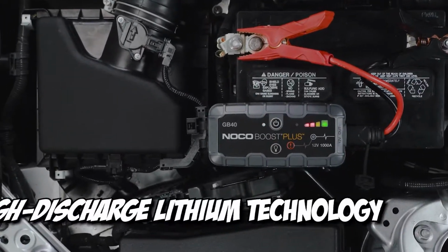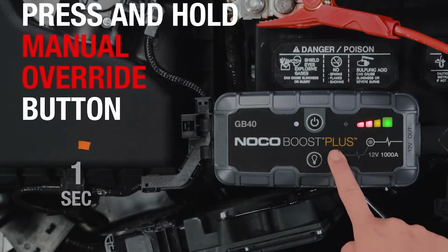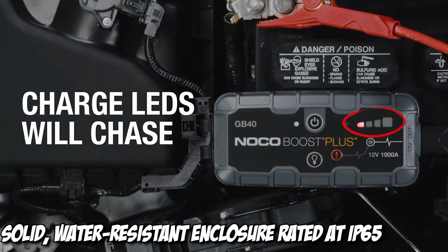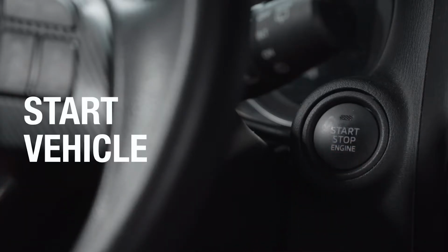NOCO features high-discharge lithium technology for safe operation in any climate. It also features a solid, water-resistant enclosure rated at IP65, which makes it resistant to water jets and dust. The unit is also protected by a rubberized, overmolded casing that prevents scratching off surfaces.